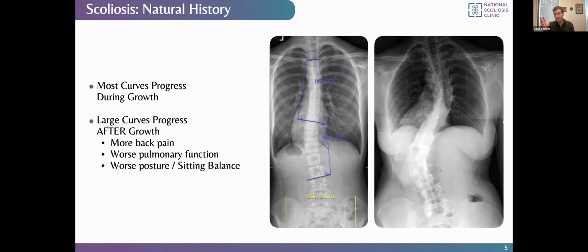Some patients can have back pain and some patients can have scoliosis, and sometimes those populations overlap. But most patients with a small scoliosis don't actually have any disability or pain directly as a result of the scoliosis. But we do worry about it because as a child grows, a small scoliosis can sometimes turn into a larger scoliosis, and larger curves can cause problems.